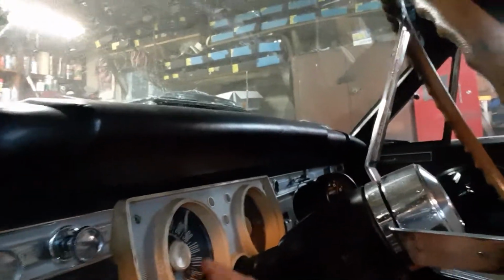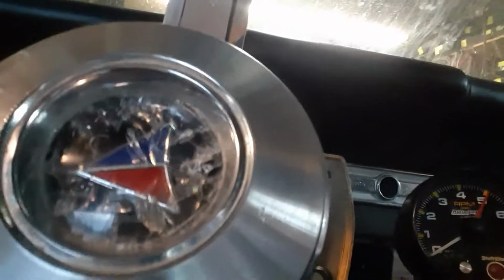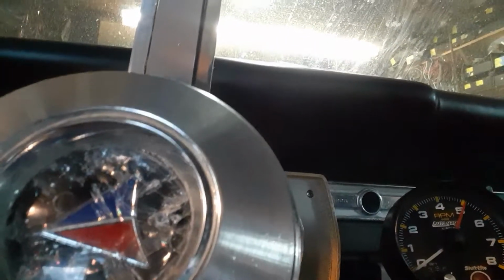Now, the 64 Barracudas had a different instrument cluster. Okay, they had an instrument cluster that was very, very different than these. As you can see, I've got my speedo right here, which is where it's supposed to be. And I've got the other gauges right here. Gas, alternator, and temperature.